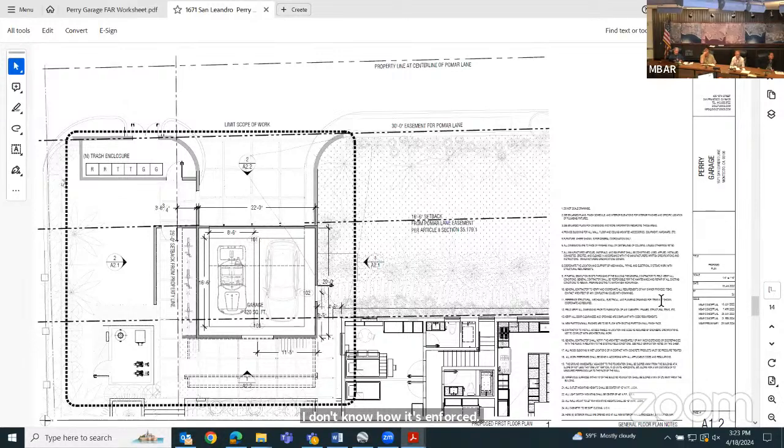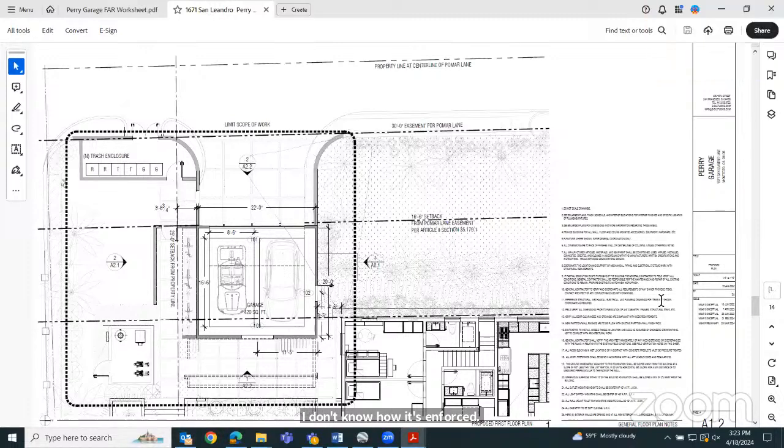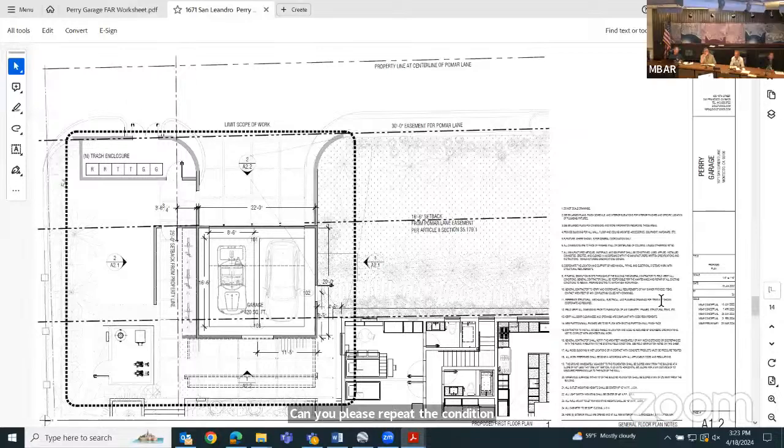Kimberly, can that condition be applied? Can you please repeat the condition? Sorry. Can this project, if we approved it the way it's proposed, could we condition the approval that they cannot park on that driveway between the garage and the street? And could that be enforced?